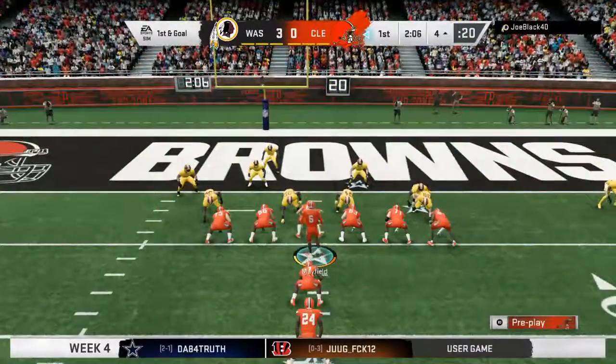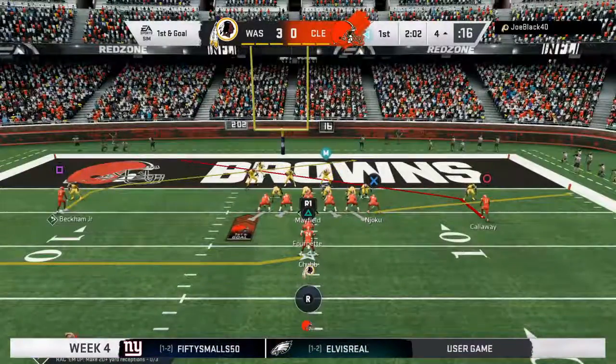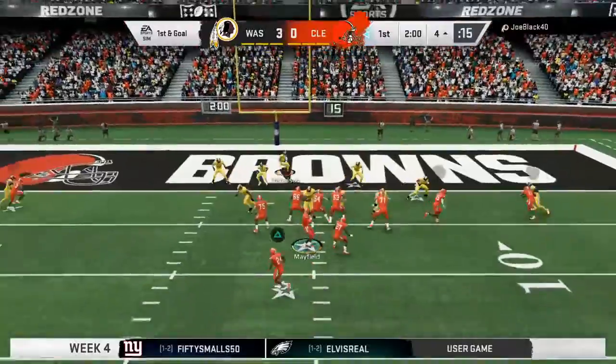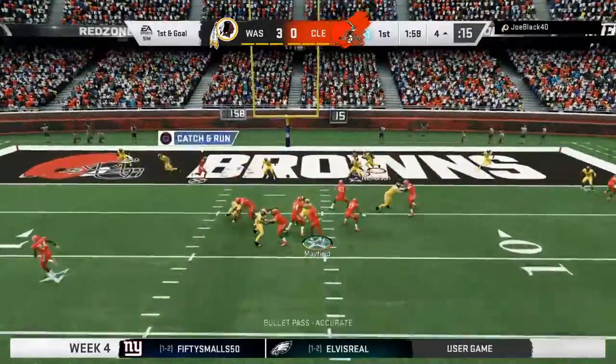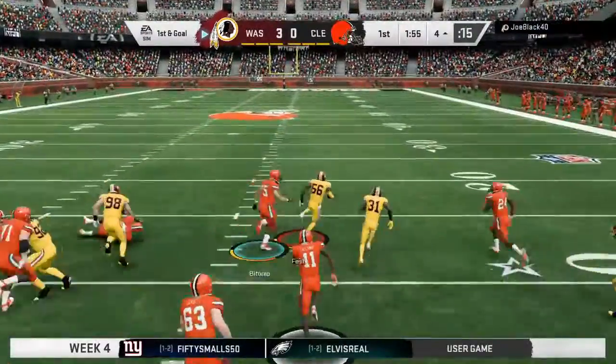They'll send Beckham alone to the left side. I'm coming for you. You mine. To throw, Mayfield. And it's intercepted at the goal line. Reuben Foster picks it.